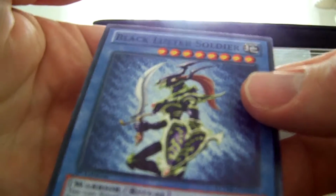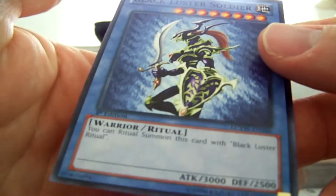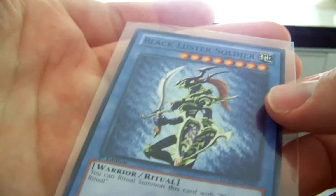This is a Yugi's World Lackluster Soldier common. These are actually like $6 or $7. I believe I pulled one, so this one I will likely throw up for sale on eBay. Really nice card, really nice find there.